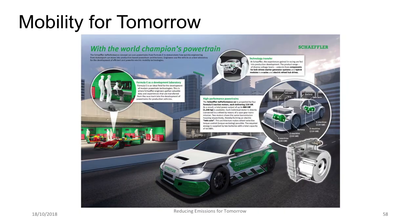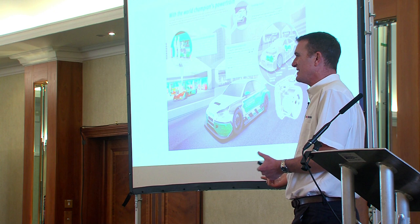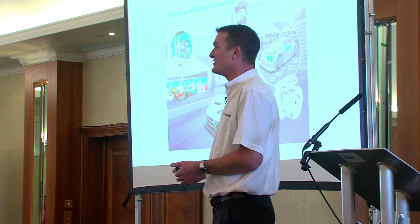So then we've looked at that, and we've taken the motors out of the Formula E car. Why put two motors in there when you can put four? So we put four motors, okay, into this Audi A3 or S3. These motors, basically 220 kilowatts each, okay. Four of those, we've now got 880 kilowatts of power coming out of this car. What's that mean in English? That means that's 1,200 brake horsepower, basically, out of a zero-emission vehicle.